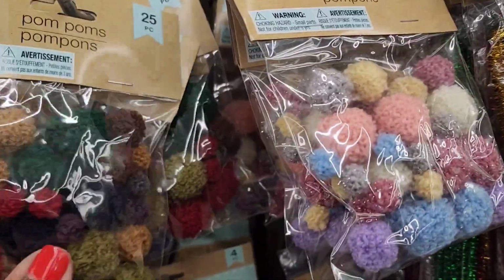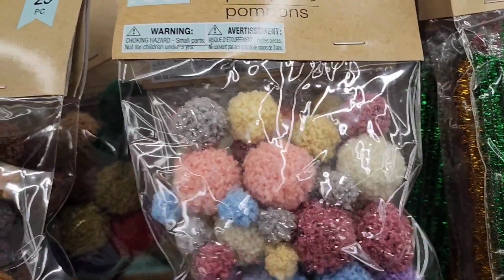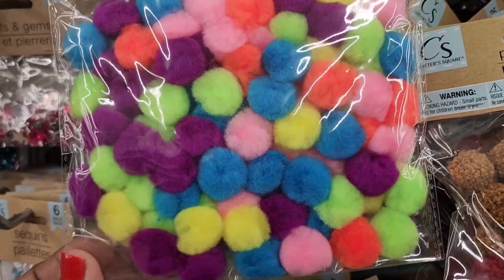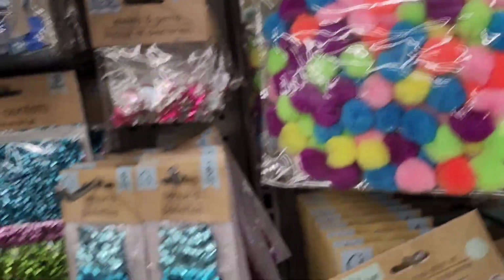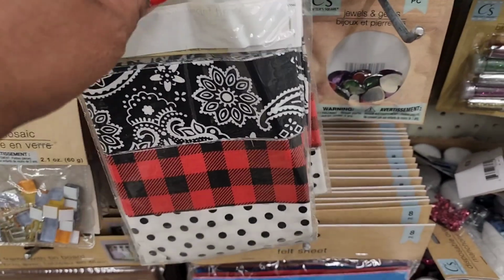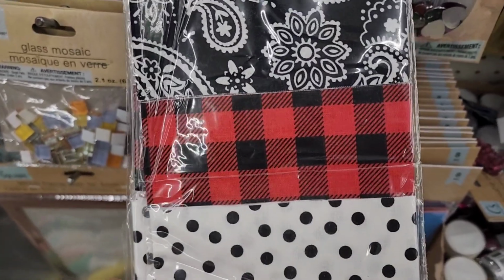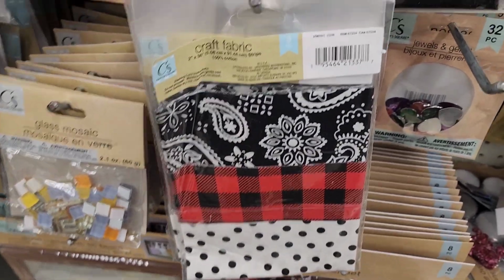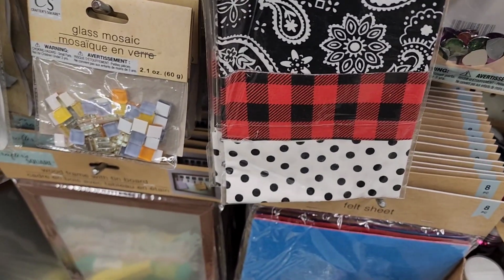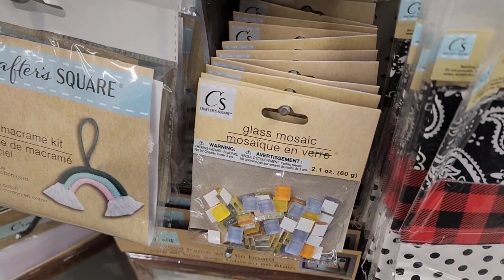These pom-poms, 25 pieces. And these are the sweater ones. They look like the sweater ones. Really, really pretty. And then they also got here these that got 80 pieces, assorted colors. Then they got the beads here as well. And they also got this buffalo check craft fabric. Really, really cute. So they got three different colors in it. The black and white buffalo check, and they also got the black and white polka dots as well. The glass mosaic here as well.